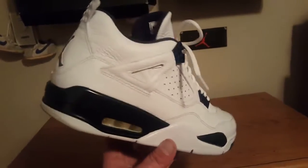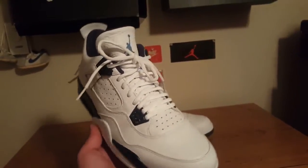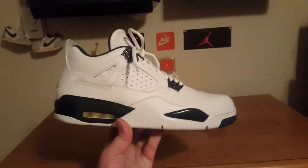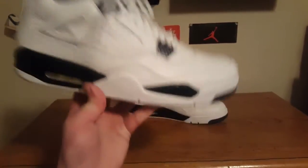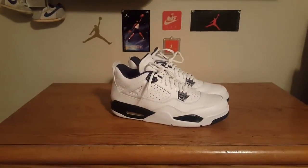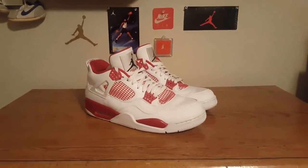Next up, the Jordan 4 Legend Blue Columbia, whatever you want to call it. The materials on this joint is just insane. The quality of this thing is beautiful. Worn it twice and it still looks good, and this is the kind of shoe you can wear a bunch and it just doesn't matter, the leather will look good no matter what. So very dope sneaker. Jordan 4 Legend Blue.